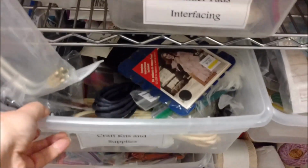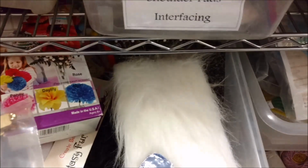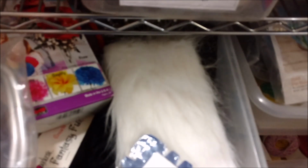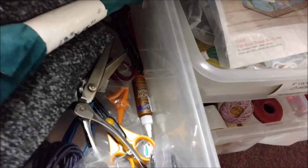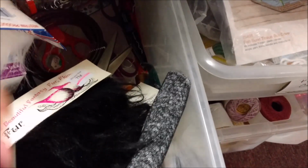Their craft stuff is sorted and labeled, and that fur reminded me I was watching a tutorial somewhere about making gnomes. Someone in my life is looking for fur like that, and I can't remember who it was. Lots of just random crafty stuff.